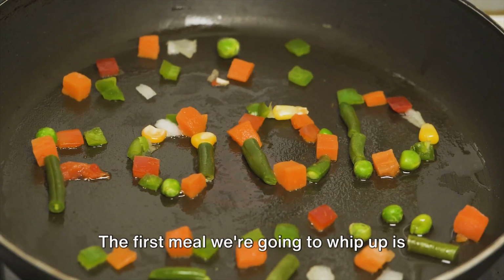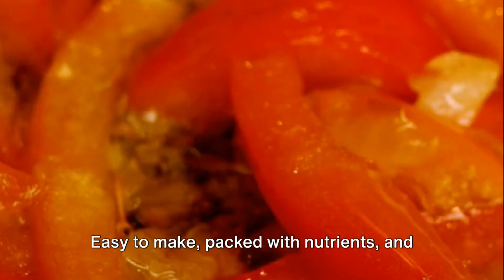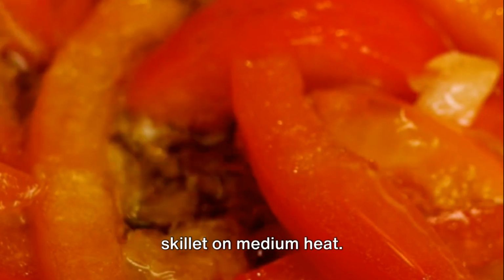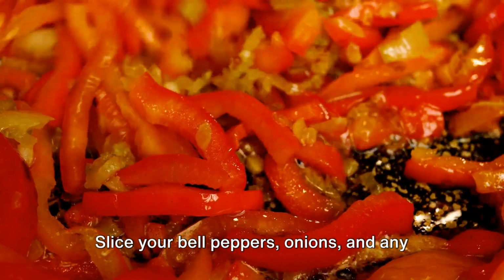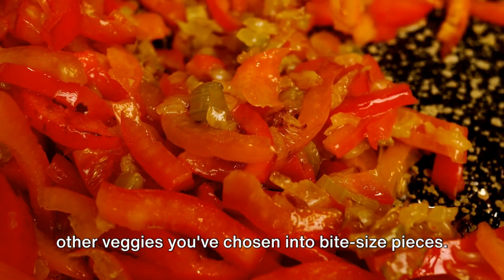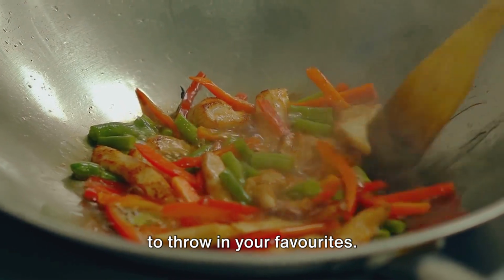The first meal we're going to whip up is a delightful veggie stir-fry. Easy to make, packed with nutrients, and oh so flavorful. Begin by preheating your wok or large skillet on medium heat. As it warms up, let's multitask. Slice your bell peppers, onions, and any other veggies you've chosen into bite-sized pieces. This is a versatile dish, so don't be shy to throw in your favorites.